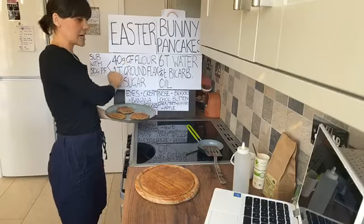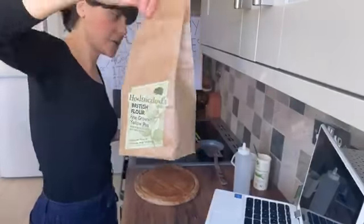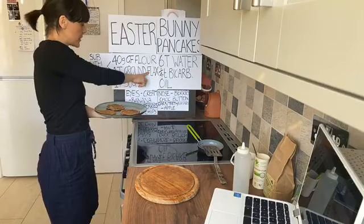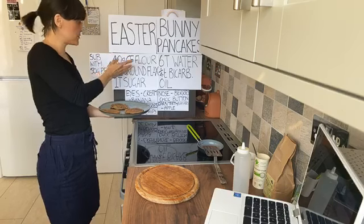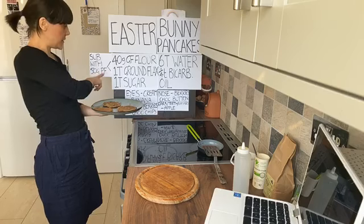40 grams of gluten-free flour. I use yellow pea flour. There we go, yellow pea flour. And added 1 tablespoon of ground flax to it. If you don't need to make this gluten-free, then just substitute these two ingredients with 50 grams of plain flour.